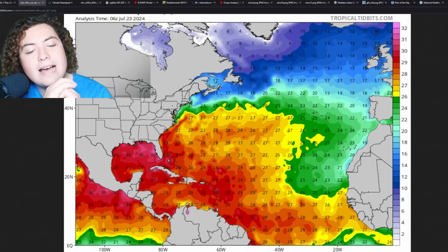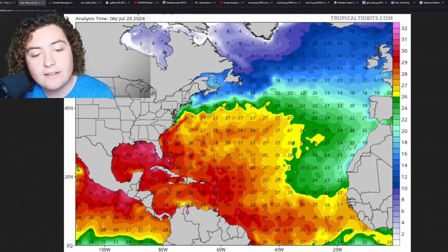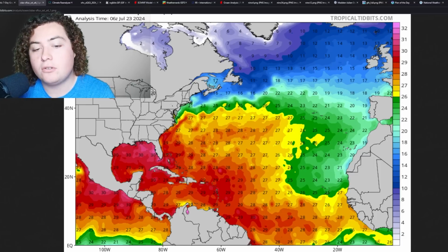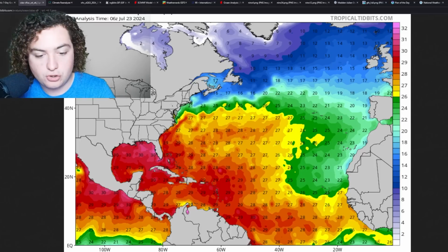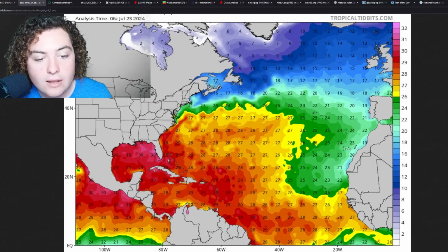The fact that we're not just seeing warm waters in the tropics, but we're still seeing these warm waters in the subtropical Atlantic is scary, especially considering that if a hurricane does stay out to sea, well, now it's going to have a longer time to maintain its intensity. It'll cool down the waters, which will hopefully be good news. But that also puts New England and New York City and the mid-Atlantic at more risk because of these water temperatures, if the steering currents kick in and allow for the system to push that far to the west.